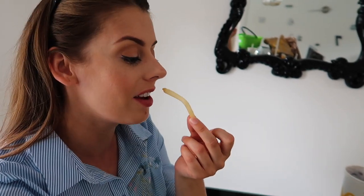I'm just about to eat a little McDonald's. Let me know in the comment box below, what do you order from McDonald's? I love a McChicken sandwich meal, and I always love the cheese variety, like the cheese dippers. Today I got mozzarella cheese dippers.